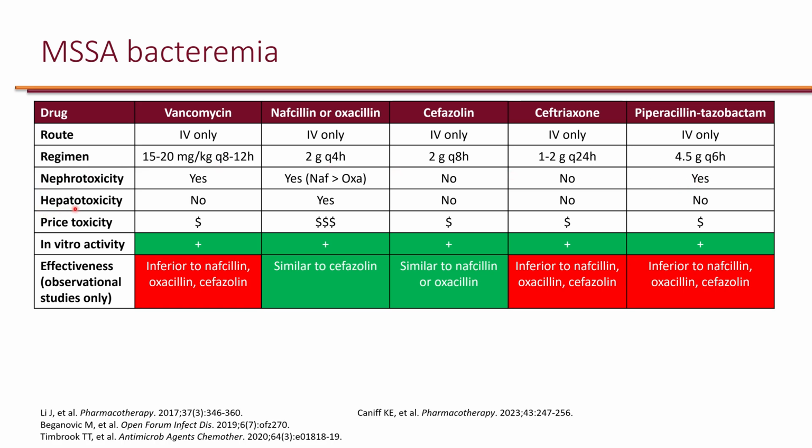Now, with hepatotoxicity, specifically elevation of transaminases such as ALT and AST, you will see that nafcillin or oxacillin significantly increase transaminases, whereas the rest of these do not significantly increase transaminases. And when it comes to cost, most of these are pretty affordable with the exception of nafcillin or oxacillin. So these are pretty expensive in the range of hundreds of dollars per dose. So between $100 to $200 per day.